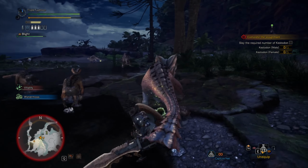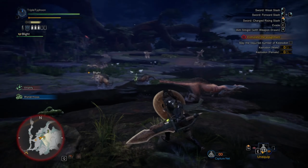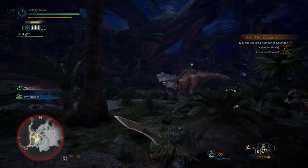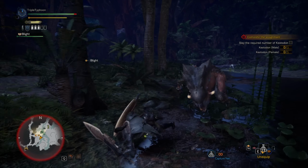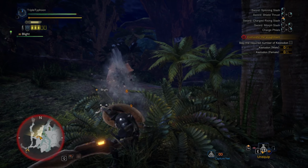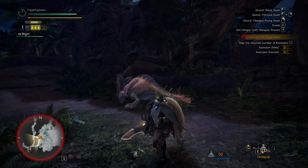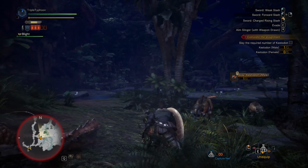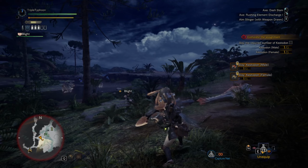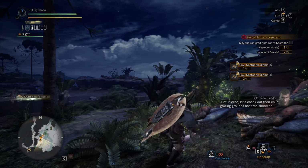Nope. I don't have enough energy stored up in my sword yet. This guy likes to charge. Oh, he went for blight. No, dodge. There we go. I guess the male is way more aggressive than the female. He's down. Okay. And one more. Or not, actually. No, never mind. A lot more. Let's loot.